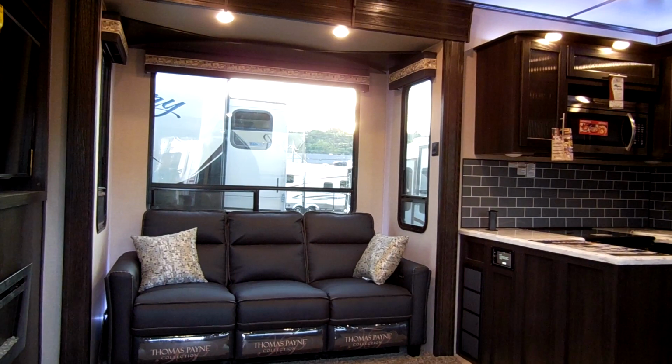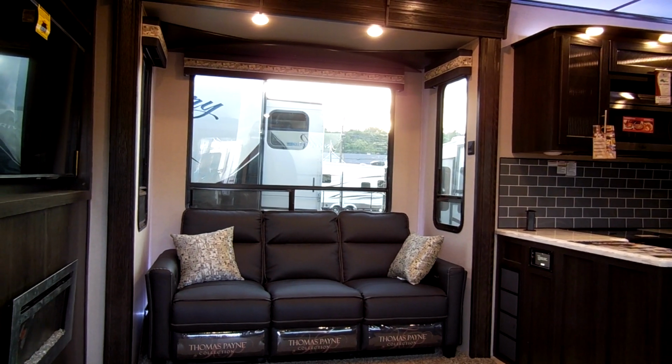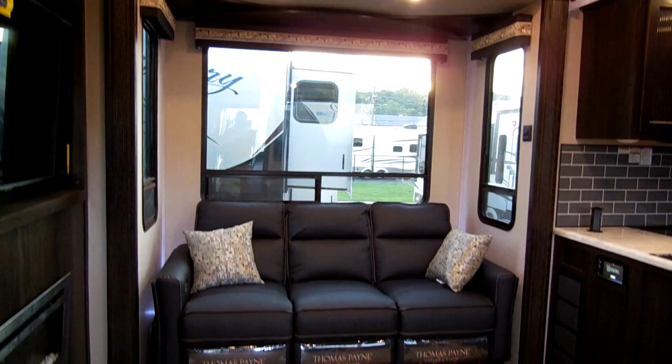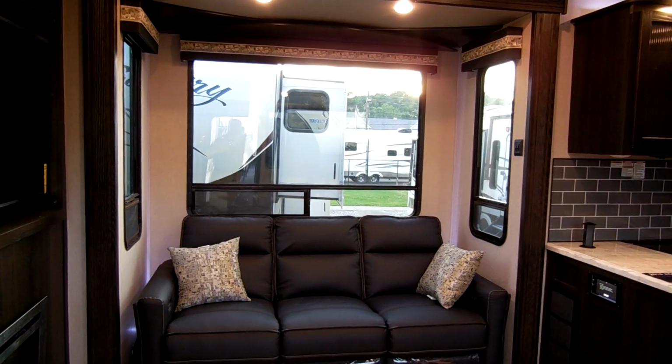Walking up into the coach, again, this is a triple slide unit. Looking straight ahead, we have one of the slide outs there with a Thomas Paine sofa that has power theater seat on both sides. Nice tall slide outs. Big windows again. They have the pull down roller shades for blinds.